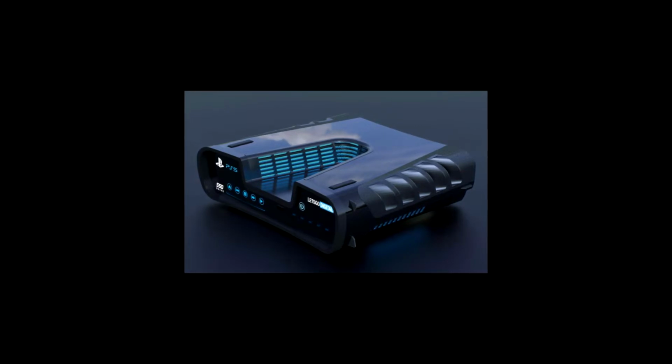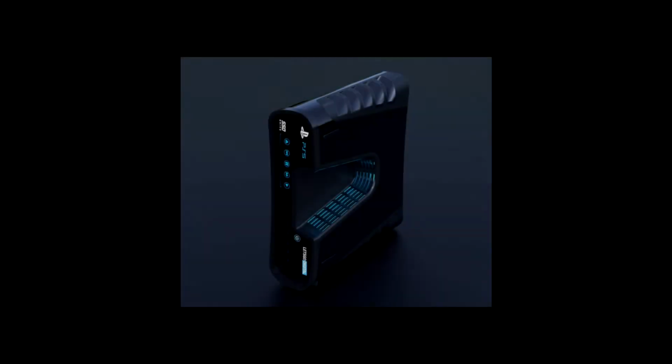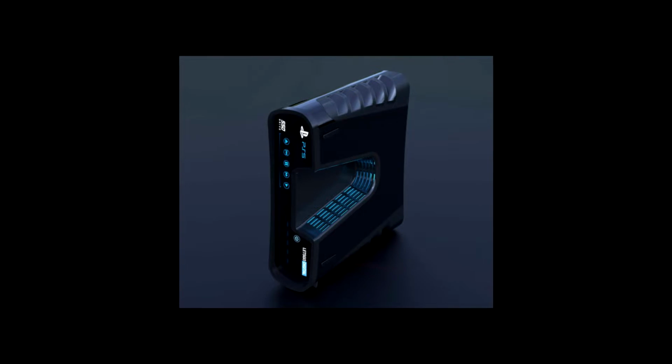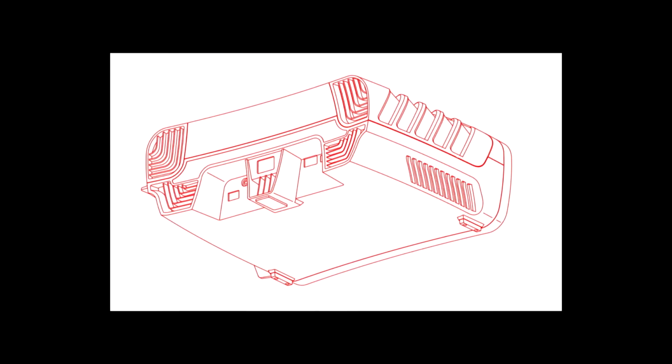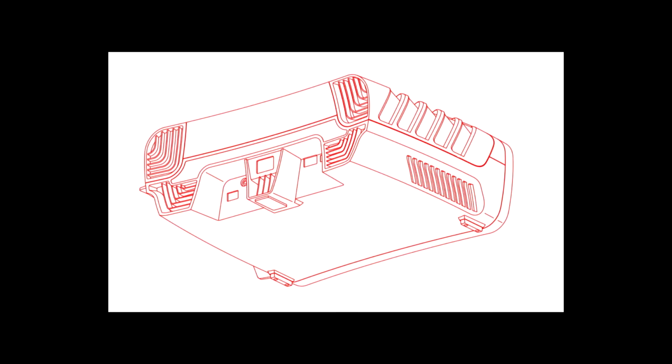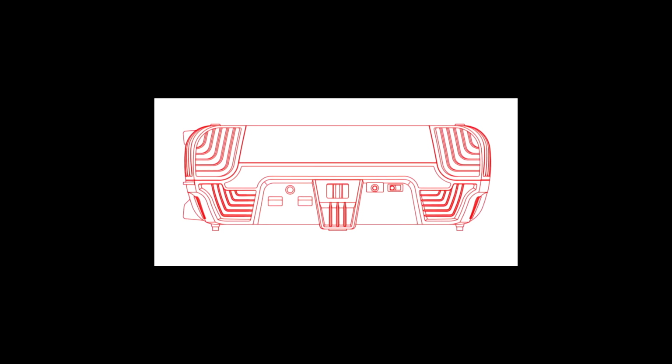I don't know if you can see the pictures on the screen at the moment, or whether you're doing something else while you're listening to me drone on. But the pictures show something that looks rather weird and quite a lot different to anything we've seen from PlayStation before. And the internet's gone a bit wild. Some people are very excited for this. Some people are saying it's pig ugly. I would tend to agree with the second camp, but you know, it is quite unique.